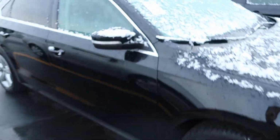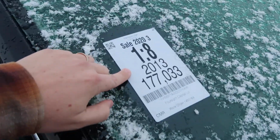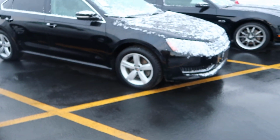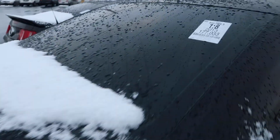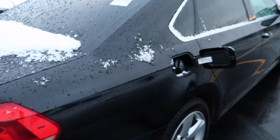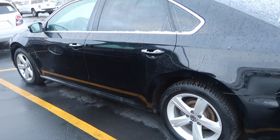Okay, first one that we are going to check out right here. It's a 2013 Volkswagen Passat. So like I said, nothing real crazy. Definitely a dad car, that's for sure. But I definitely wanted to check this out. Now the funny thing is, check out the mileage. 177,000 miles for 2013. Well, really for any car that's pretty high, but at 2013 that means this was driven.